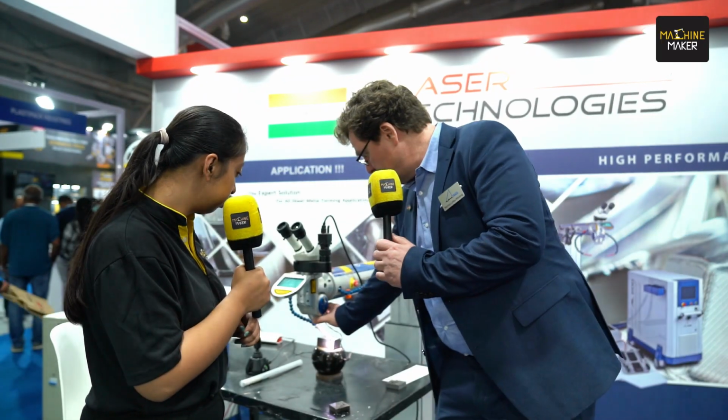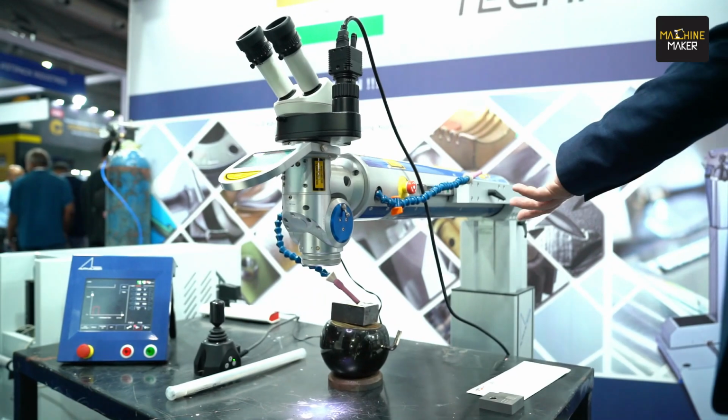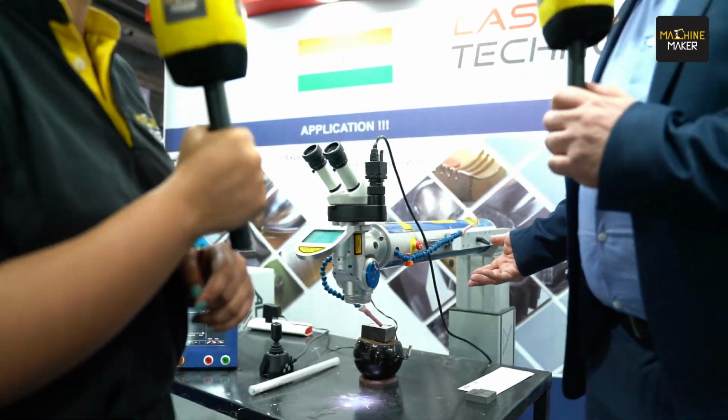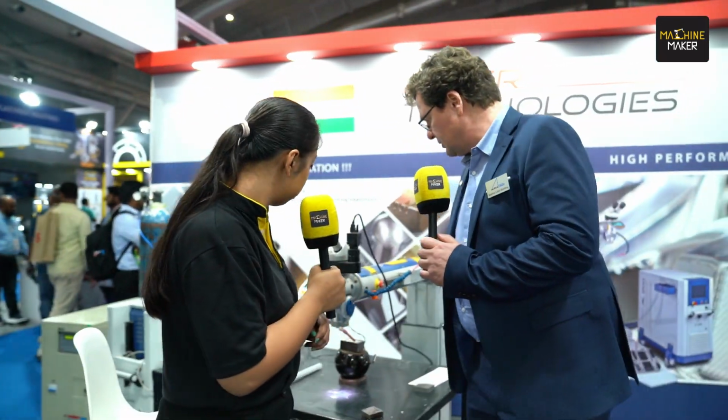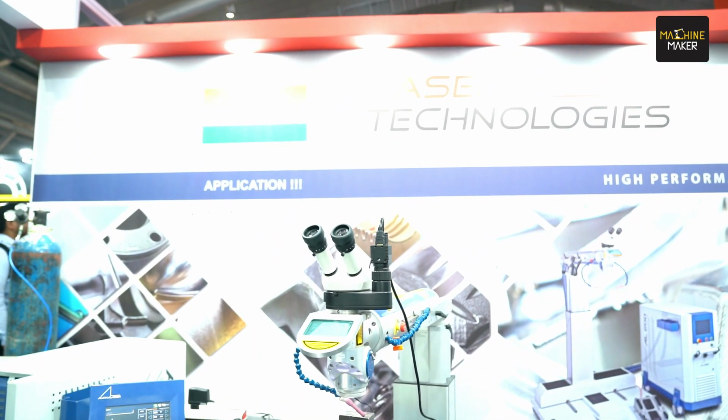The supply unit and laser gun are all made by Alpha Laser. It's our own development. We don't buy from any other sources, and that is a huge difference. It's very easy to maintain, and obviously quite good quality, of course. There are special features like tilting optics, which give the operator a lot of freedom, with the LED ring lights all integrated, so it's a perfect machine for mold repair welding.